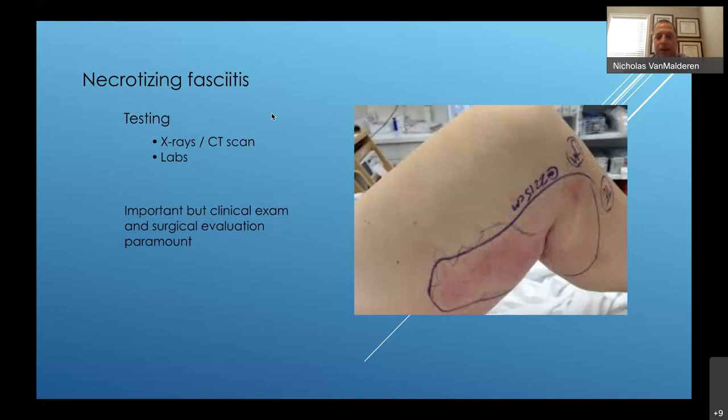But the most important thing is obviously the clinical exam. If you're concerned that this could represent necrotizing fasciitis, you need to call a surgeon. You need to get him in there to debride the area or excise the tissue that's affected. So you really shouldn't delay for any imaging or lab studies if you're thinking that you have this.